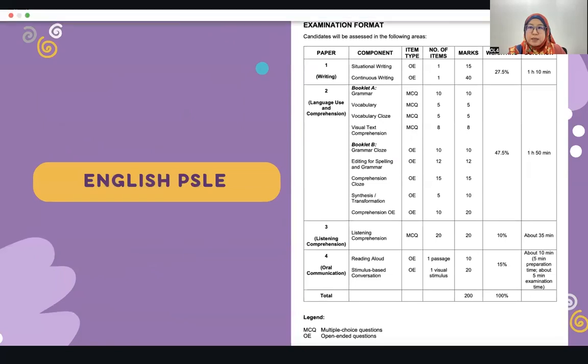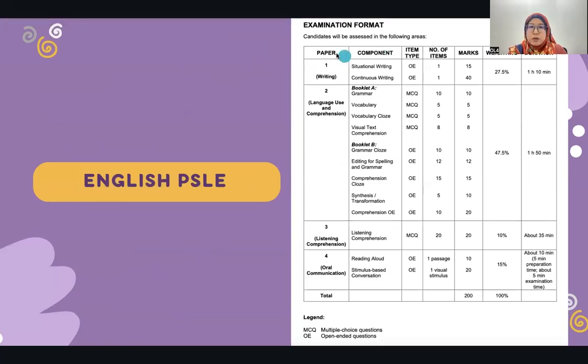Okay, now as you can see here, for the format, candidates will be assessed in the following areas. So we have 4 papers here. Paper 1, writing. Paper 2, language use and comprehension. Paper 3, listening comprehension. And paper 4, oral communication.